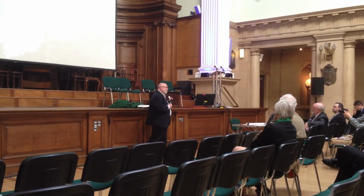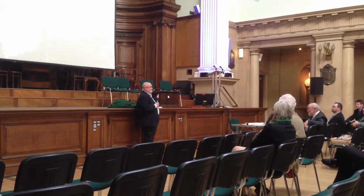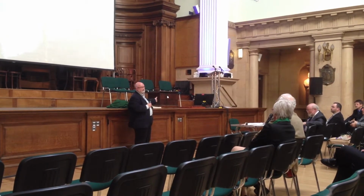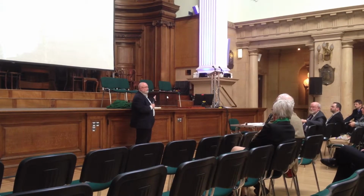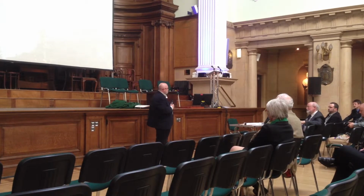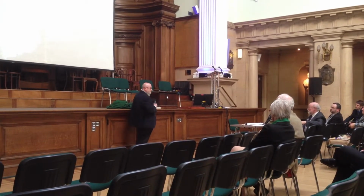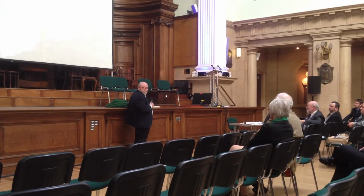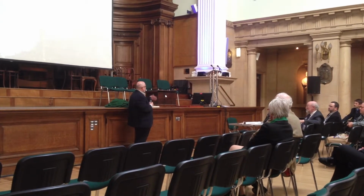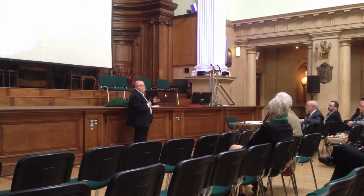That man was none other than James Anderson Senior. That is the father of James Anderson, who wrote the constitutions of the Grand Lodge of England in 1723. So here we have a direct physical connection from James Anderson Senior to James Anderson Junior, writing the first known regulations of a Grand Lodge.